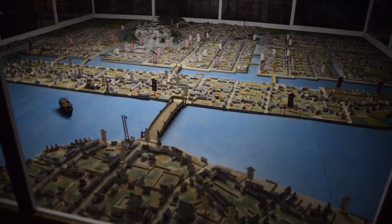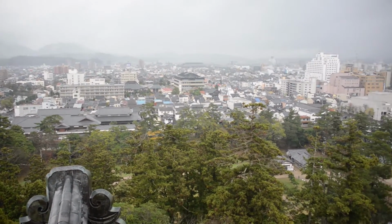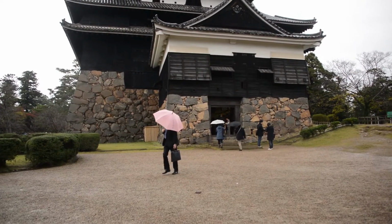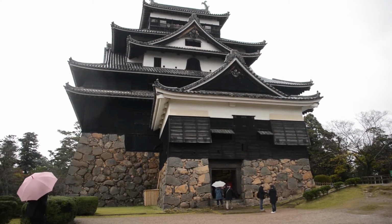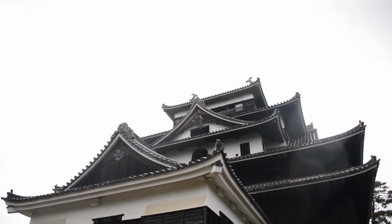All the great wars were pretty much done by the time it was finished. And the guy who built it, Horio Tadaharu, the local daimyo, ended up dying pretty much after it was finished. And it basically transferred to his grandsons and sons and so on and so forth. And the Matsudaira clan ended up taking it over for 234 years. So he didn't really get to enjoy it very much. I guess he got to see it being built though.